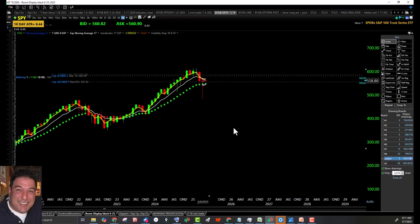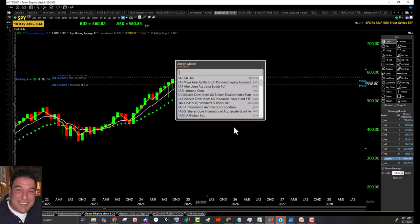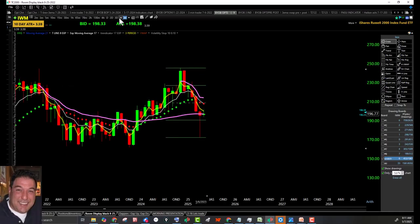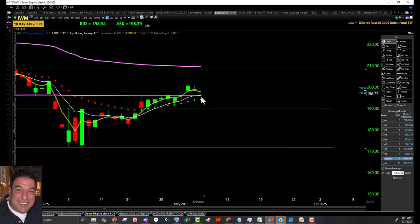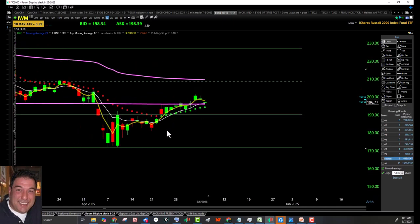Let's take a look at IWM. IWM on the daily chart, just like the others, lower high, lower low, closing inside a bullish trap over the 17, that hooking 17. See how it hooks? This is the 17 EMA, these are the red dots, it turns from red dots to green dots. When price is above the 17 EMA, the color turns green. When it's below it, the color turns red. So there's IWM on the daily chart.